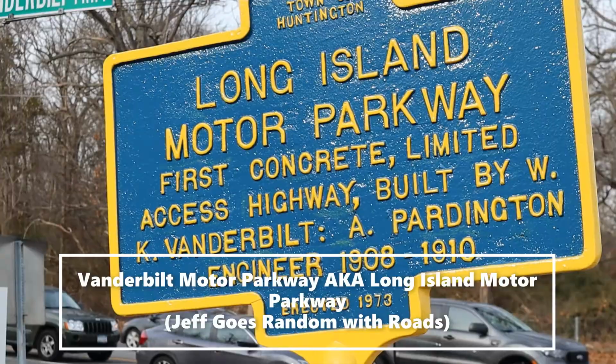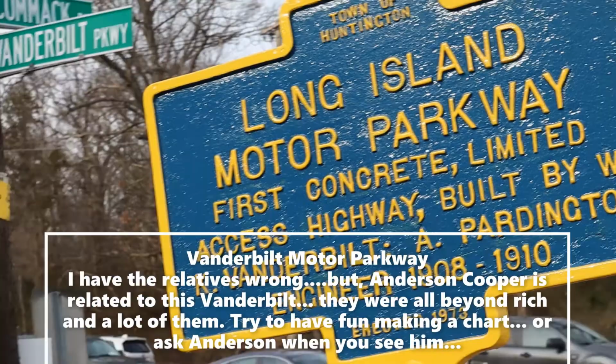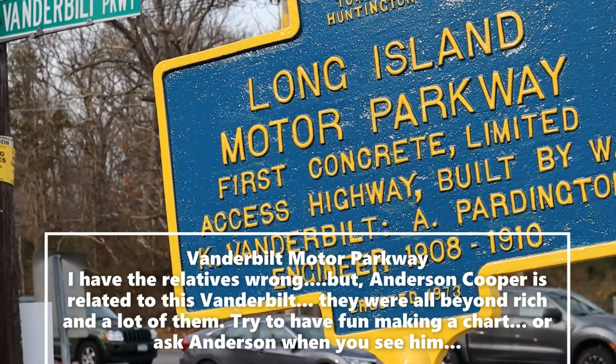All right, this is the great grandson, I think, of Cornelius Vanderbilt. Also, either the father or the grandfather, I believe, of Gloria Vanderbilt, who was the mother, she passed away, of Anderson Cooper. I wonder if he ever rides in this road. Let's check it out.